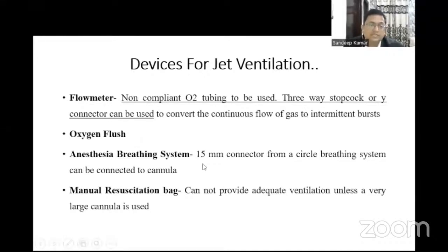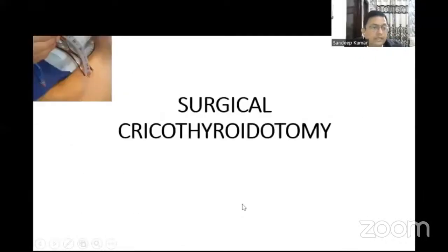Anesthesia breathing circuit systems: a 15 millimeter connector from a circle breathing system can be connected to the cannula. A manual resuscitation bag cannot provide adequate ventilation unless a very large cannula is used. And the problem with the resuscitation bag is that it actually results in loss of pressure when you are using it with narrow cannulas.